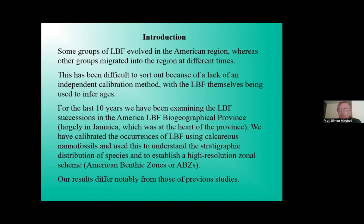So for 10 years, I've been trying to work out the Eocene stratigraphy of Jamaica. And to do that, we really required an independent dating of the successions, and really they are full of larger benthic forams. So we needed to build that up and we needed to calibrate it.